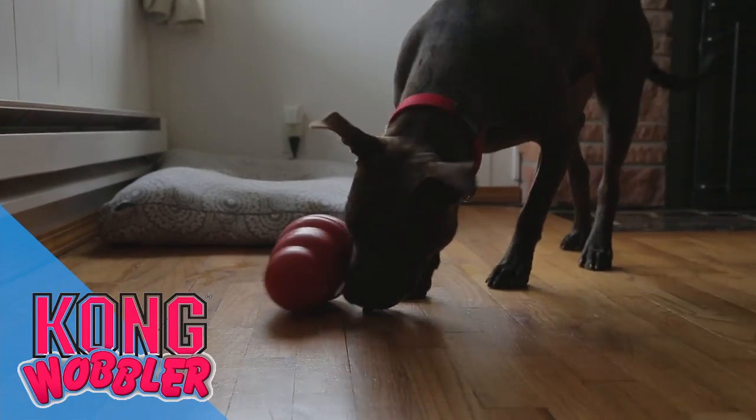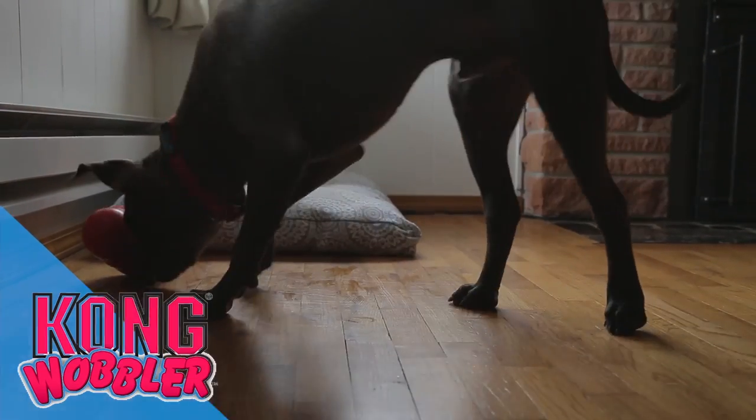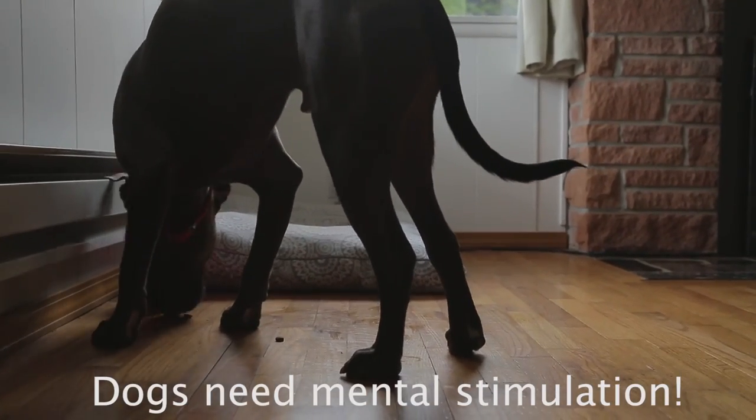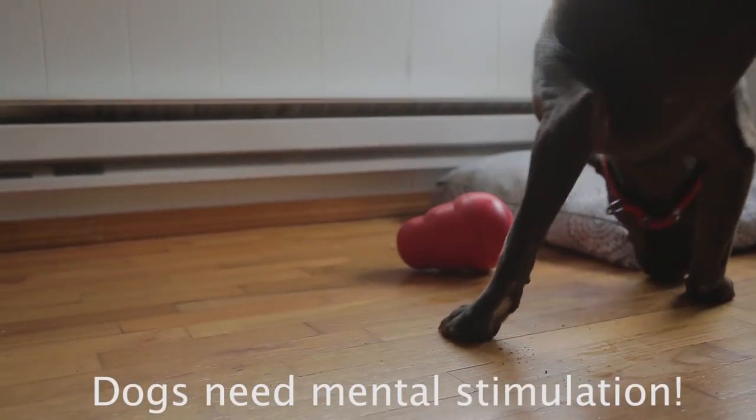Dogs are hardwired to forage and hunt for food. As owners, we need to provide some stimulation to let those behaviors out. Truffle and I love the Kong Wobbler.